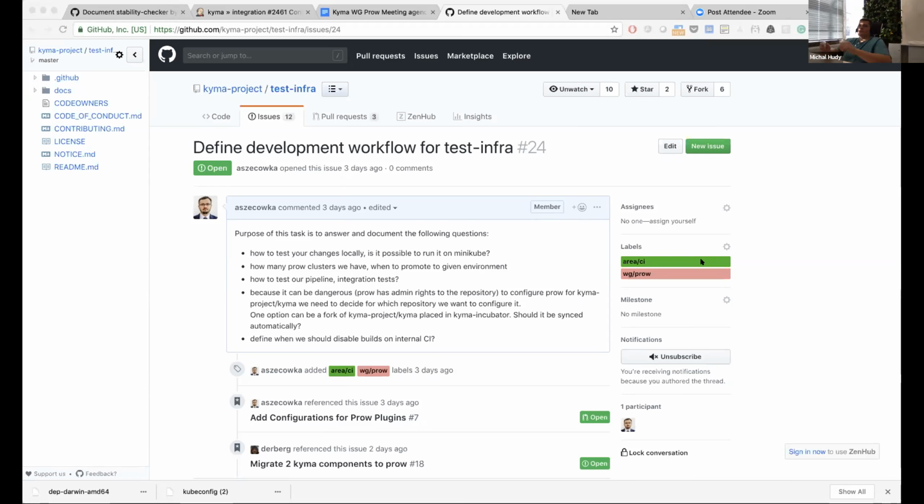Okay, I think we should work on forks, not on the main Kyma repository. It was the same as when we worked on the POC. We also didn't use the Kyma project. We worked on our forks or cloned repositories. This is safer.